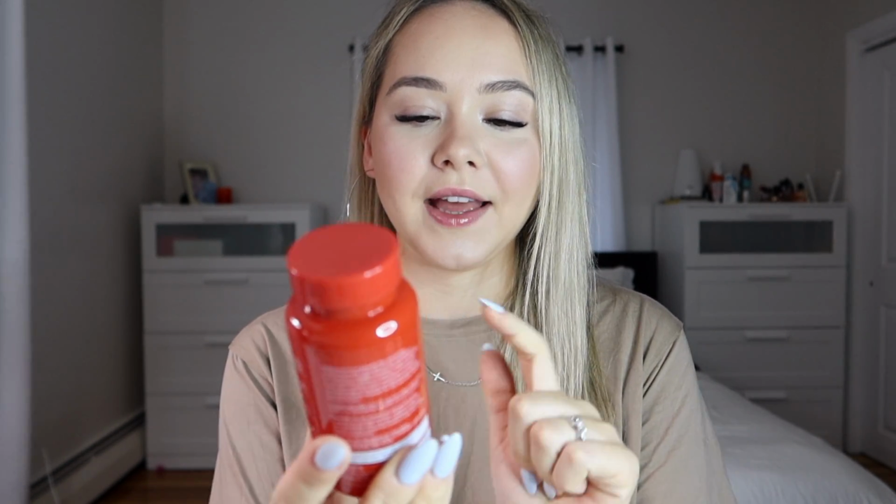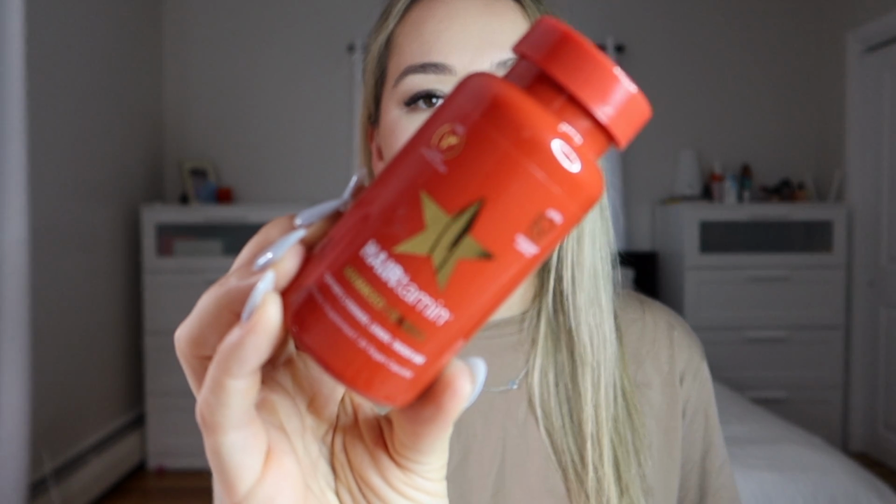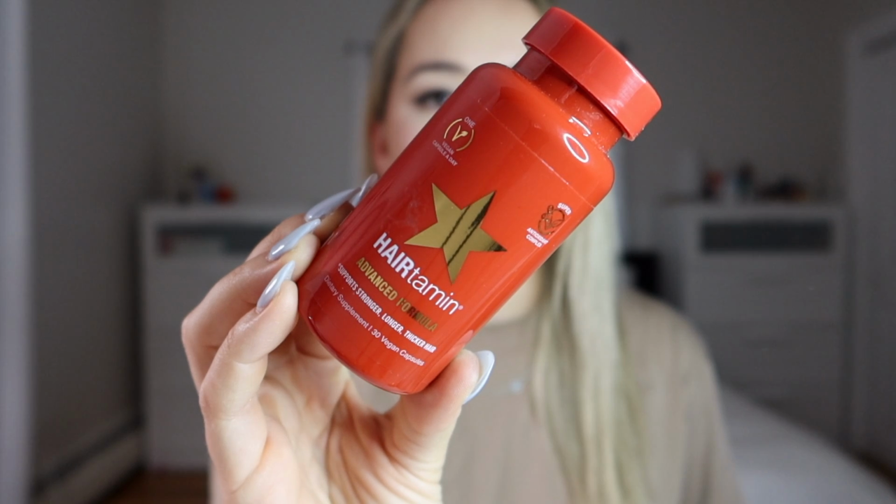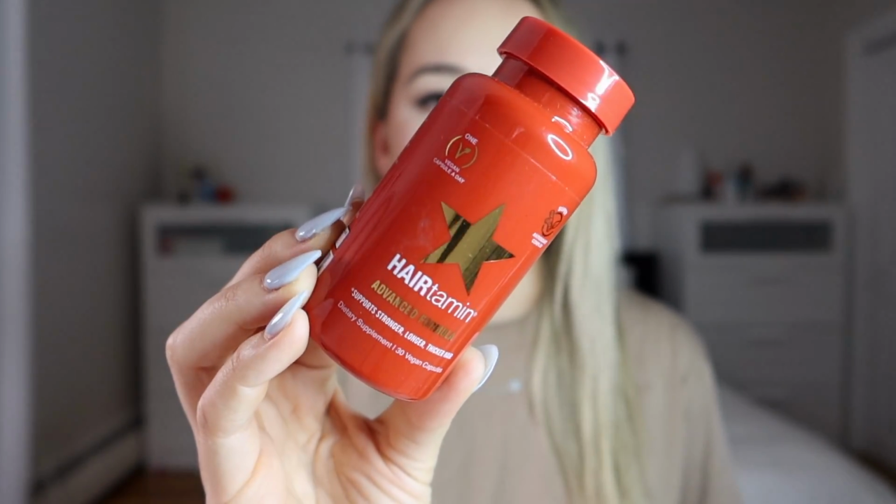And the last thing I have is this here. This is the Hair Tamin Advanced Formula hair vitamins. This has been all over social media, and my friend actually recommended this to me. She recommended that I purchase on their website. You can get the 3-month supply. It's cheaper that way, and in 3 months you're actually going to see results. So that is what I did. I bought 3 of these. I finished the entire thing, and I truly did notice a difference in my hair growth.